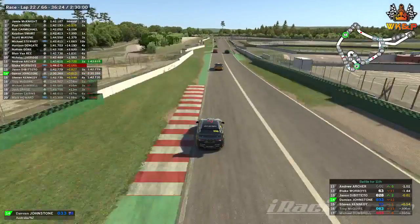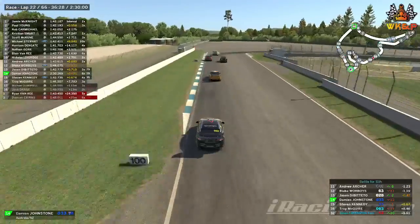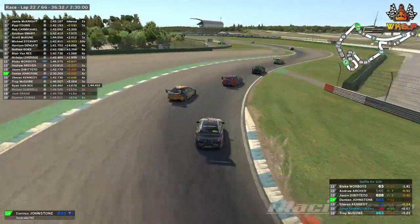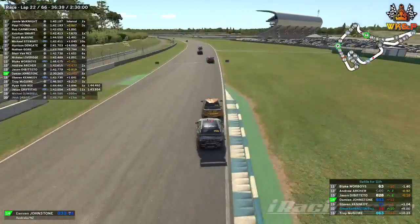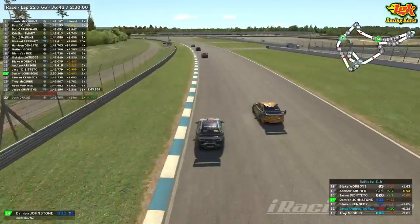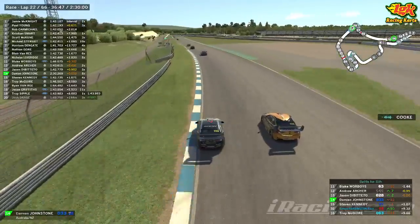And, oh, there's Blake out of the pits. And so Blake's out in front of Damien. Oh, there's a couple cars between them. Bit of traffic in there. Yeah, Damien must have been caught up a fair bit throughout that. Gee. Ooh, big slide there. Jason Tibetito going down the big slippery dip. Damien getting in the slipstream. It looks like Blake's actually probably won out of this battle here.